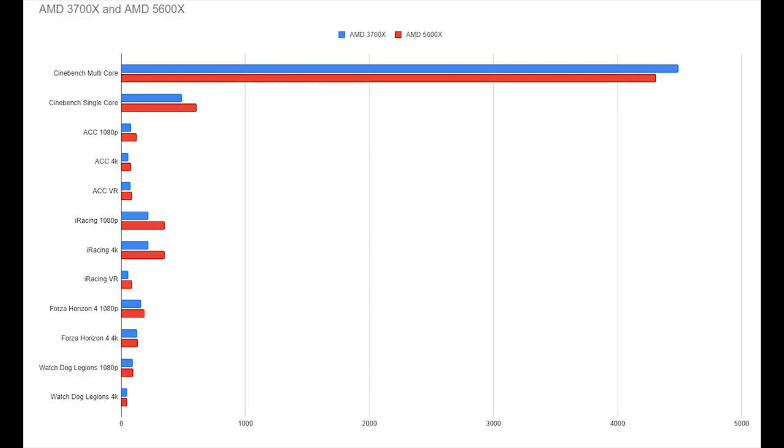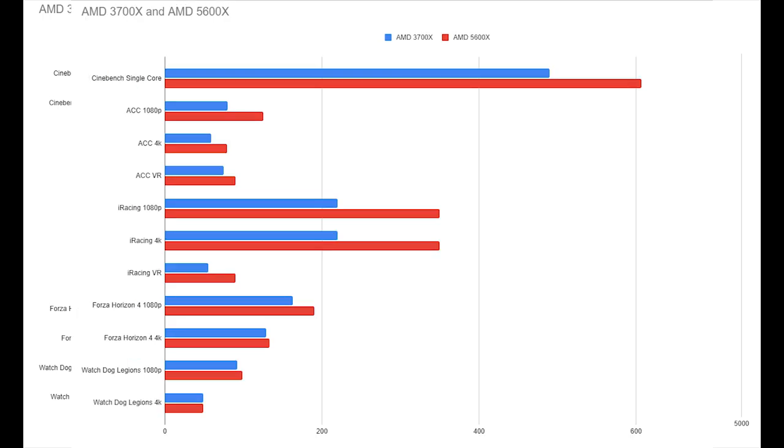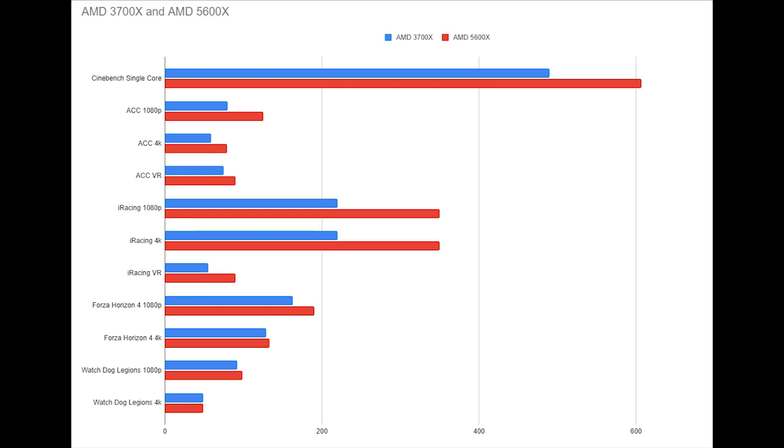Okay, so I thought I'd quickly start with some graphs, give people what they want to see. This is the conclusion of what we found, which is multi-core performance is worse on the 5600X compared to the 3700X, but single-core performance, and with that, gaming, is largely better. Removing the multi-core stuff from here, you can see the red bars are the 5600X, and in every title, every benchmark we did, it surpassed the 3700X, even though it had two less cores. I'm showing this up front just so people can see it, but I suggest watching each test to understand how I came to these numbers.